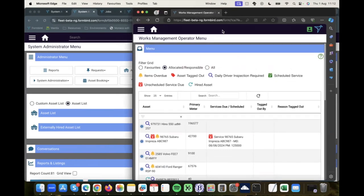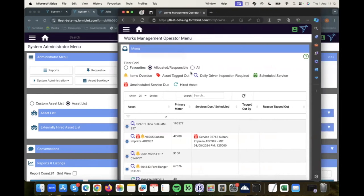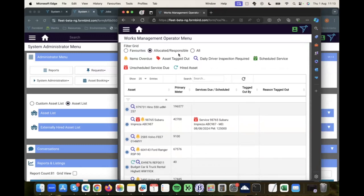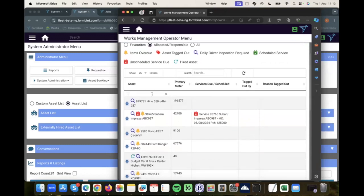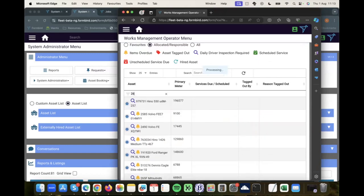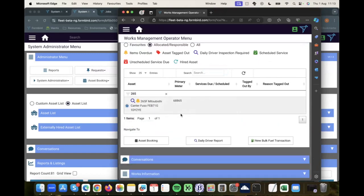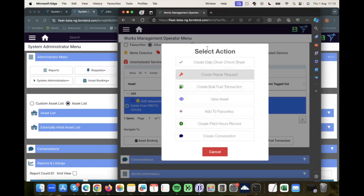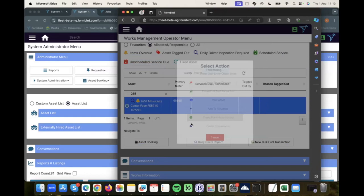Okay, so now I'm looking at the application from an operator's point of view, maybe on a tablet kind of size. These are my assets that I'm allocated to or I'm responsible for. So I've got one that I'm going to use here, which is 265F. I can click that to select it, and then I've got my actions that I can take on this particular asset. In this case, I'm going to create a plant hours record.